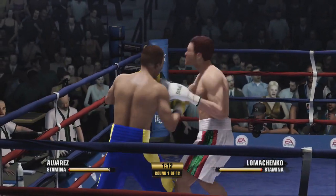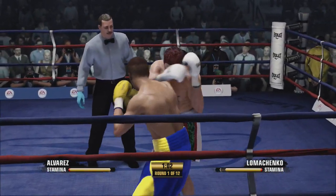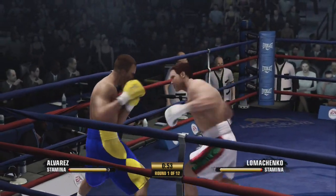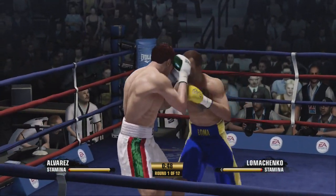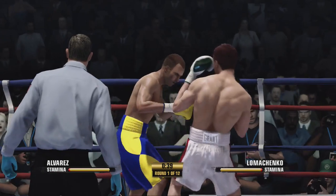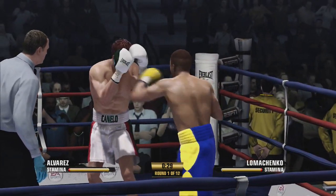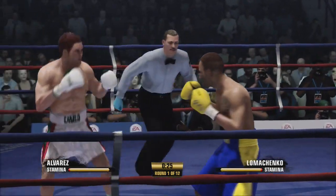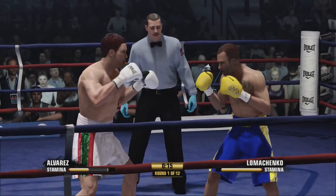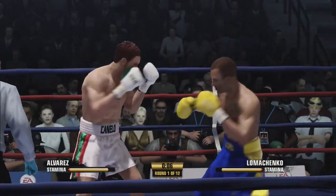Digs in with a good solid uppercut after taking one. Off target with that hook. Alvarez is on the bad end of a very impressive hook up top. He tried to nab him up top, but was unable to connect. Solid left. Final 10 seconds of round number one. Scores up top with a left.